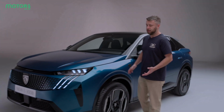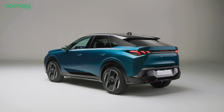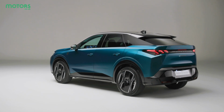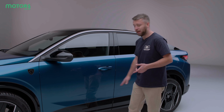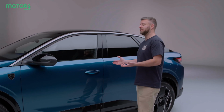Moving along the side, this entire car is based on a brand new platform. It's the STLA Medium platform, which means that it's been designed first and foremost as an electric vehicle rather than adapted and then changed afterwards. So the batteries are actually located really low down in the car, and as a result that brings the centre of gravity down, and it also means there's more space inside.